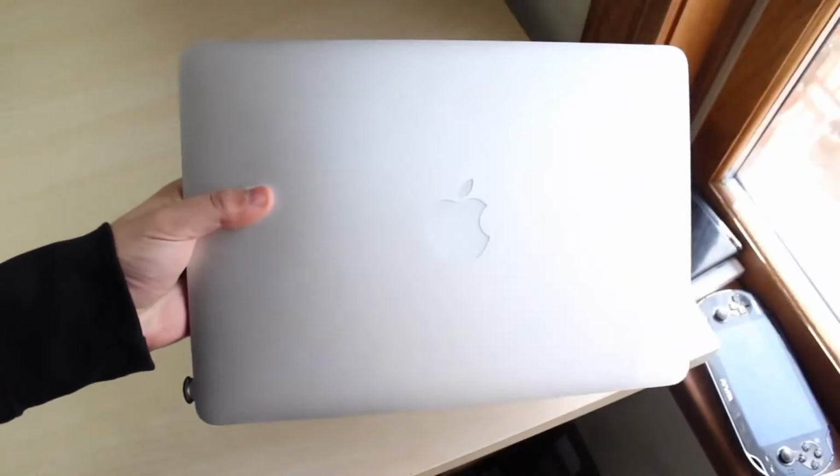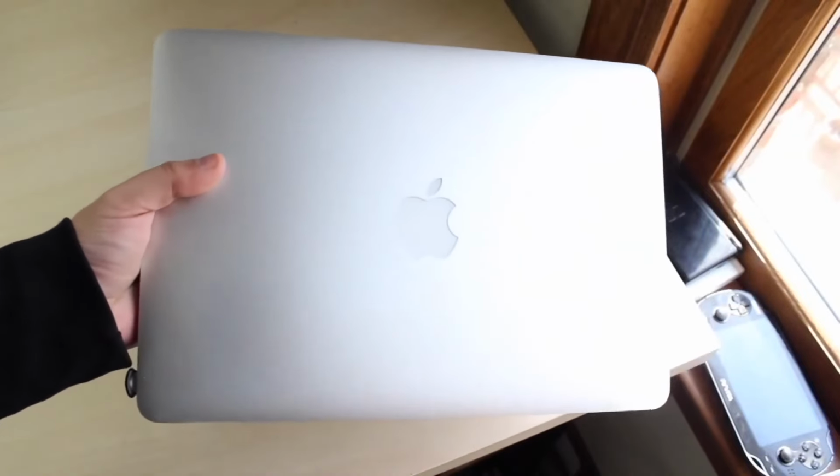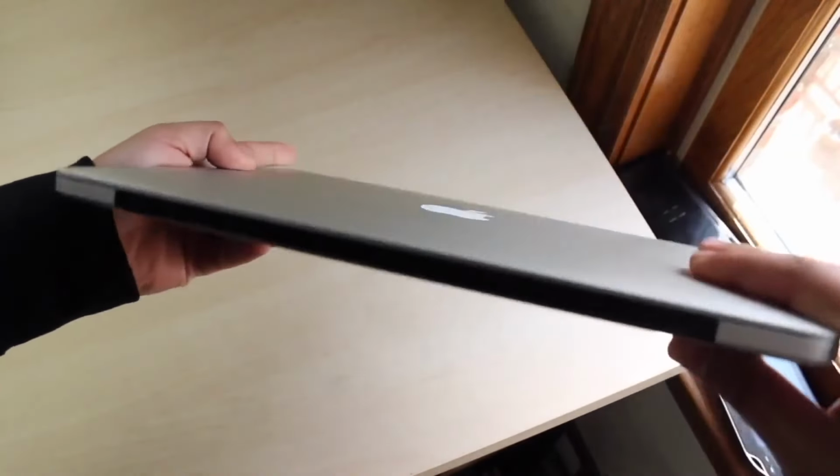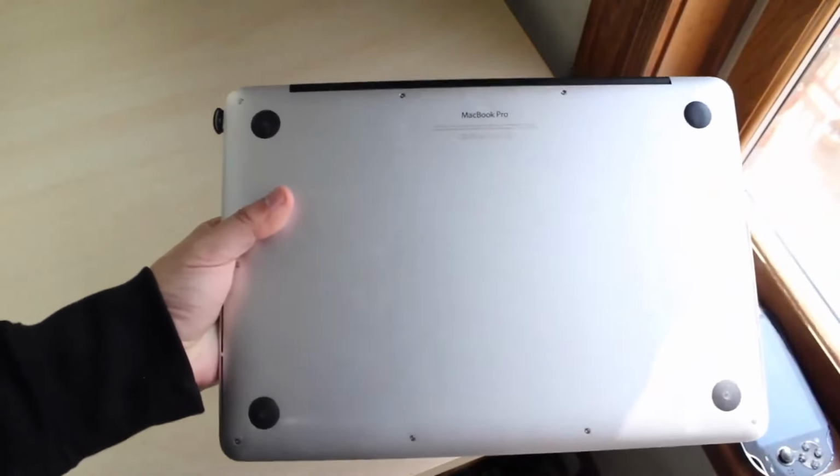You were getting 2 of them here. You were getting one USB 3 port on this side, so you can plug in devices and stuff via USB 3, which is cool. Then you were getting a headphone jack. Very good ports on that side, not much to complain about there.